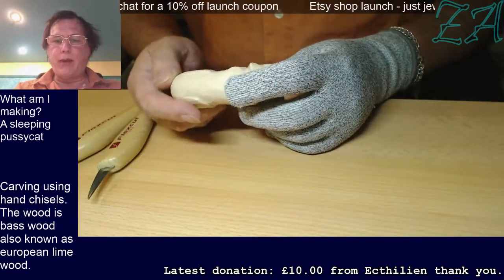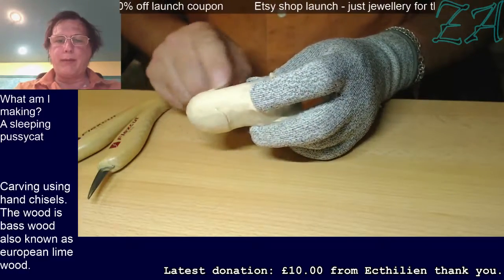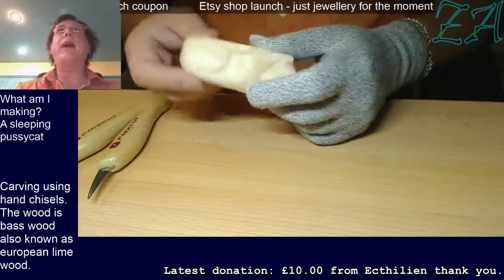Right, so what we were working on last night was the hips of the cat ran back.